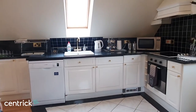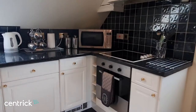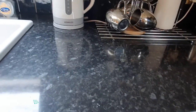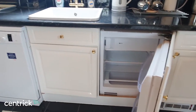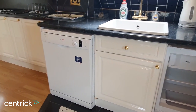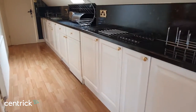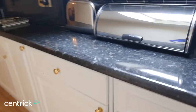Kitchen comes fully equipped with all appliances, including hob, oven, microwave, undercounter fridge with freezer box, and plenty of storage. Dishwasher, again, plenty more storage with undercounter, washing machine, and tumble dryer.